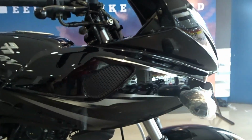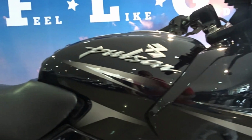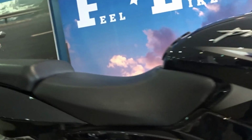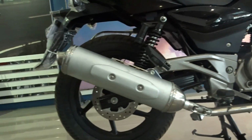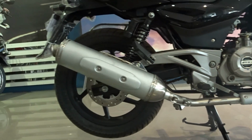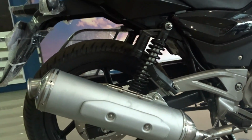Coming to the profile, the quarter fairing is well designed and integrates well with the rest of the bike. We get the same trademark muscular tank that the Pulsar franchise is known for. The side panels and the rear panels are the same as that of the 180 or 150, but they look perfect as they are. I absolutely love the exhaust on this one. Not only does it look macho, it sounds superb as well. I believe it is the same one carried forward from the Pulsar 200 that was phased out after the launch of this bike in 2009.